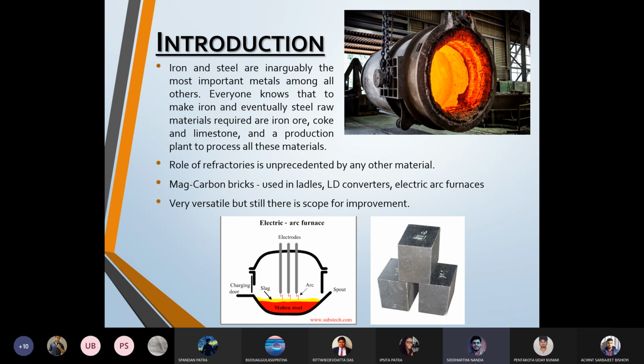Here you can see a picture of a ladle, and the interior part is glowing. It is not actually glowing; it is molten metal at a temperature greater than 1000 to 1100 degrees centigrade. You are right now at 30 degrees centigrade, so you can think of what the temperature would be at 1100 degrees centigrade.